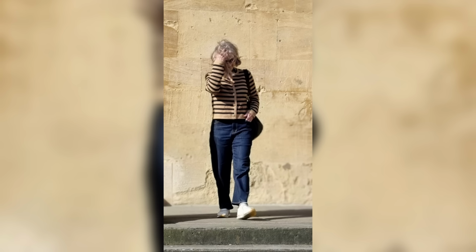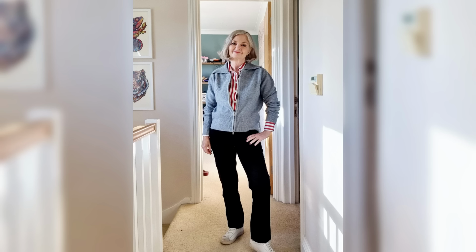I would still wear those. I think they are really chic and they're just classic. So if you've got those in your wardrobe, carry on wearing them. Cardigans with collars, yes, because that's structure. I would still wear those and I would still buy them. They're often with a zip as well.